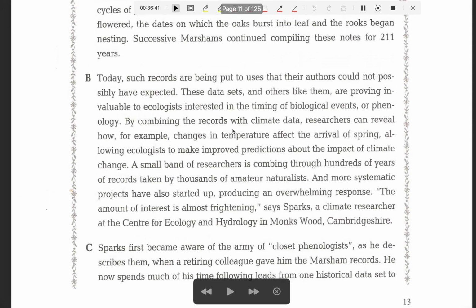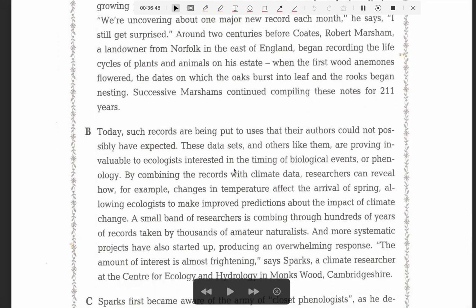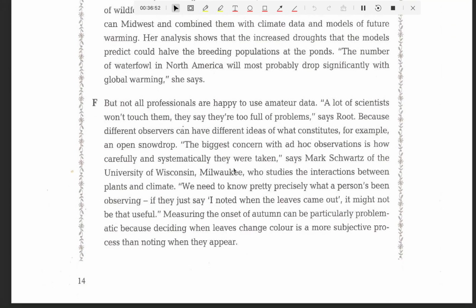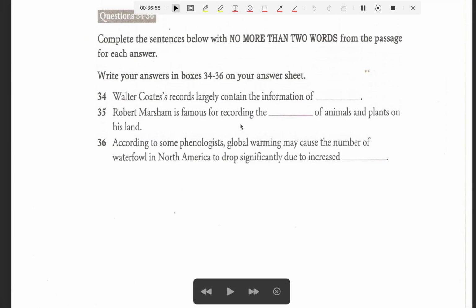Passage 3 is the hardest thing if you're doing the general or academic modules. If you are doing general and you have never practiced with academic, again, I'm strongly recommending you practice with academic, and it will blow your mind how difficult academic part 3 is. That is exactly why you should do it for better practice.